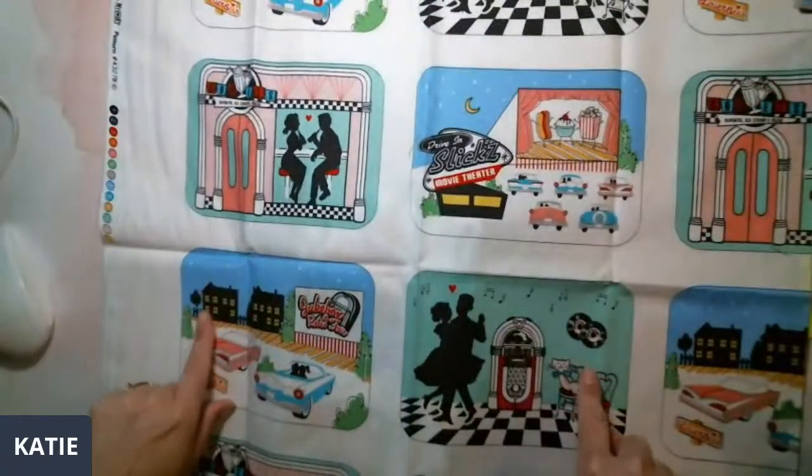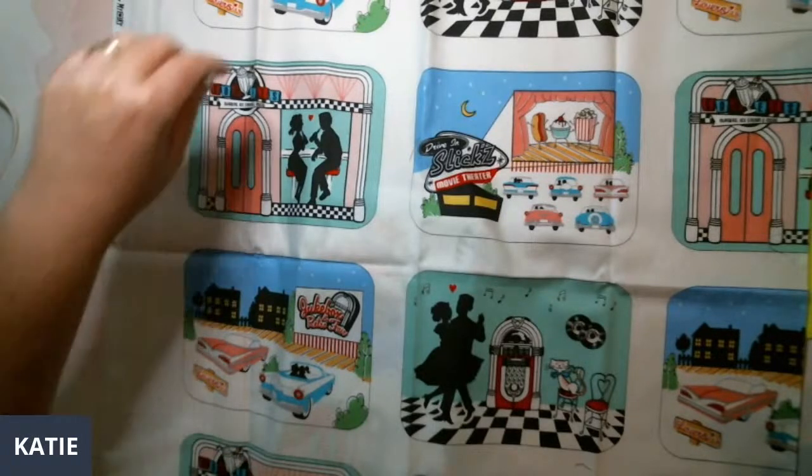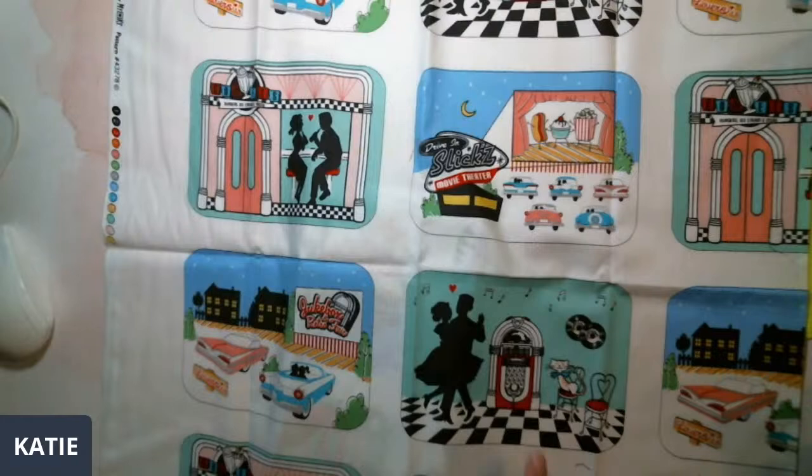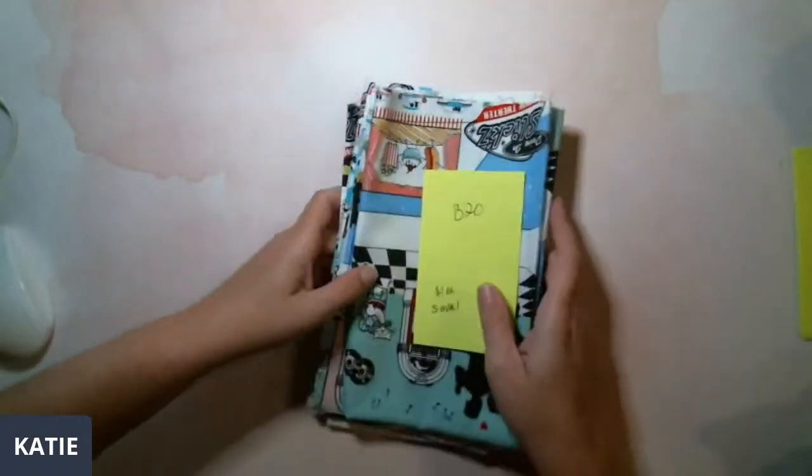So it's got the, nice, like the 50s theme. Super cute, right? The soda fountain and the drive-in movies. So fun. Love it. So those are cute. Okay, again, that is B20, $1 each, and there's 5 available.